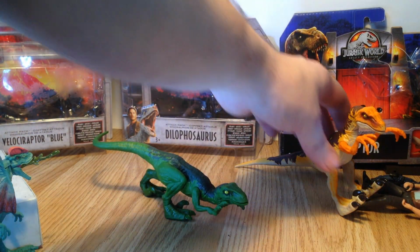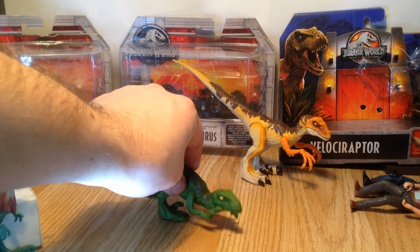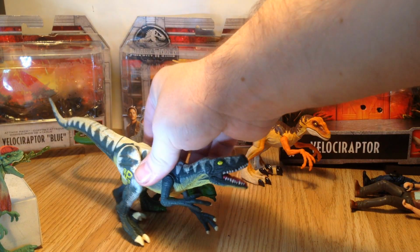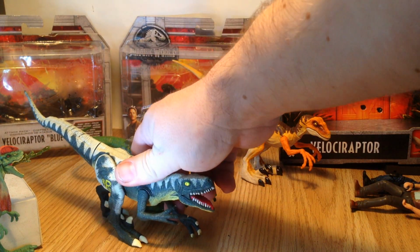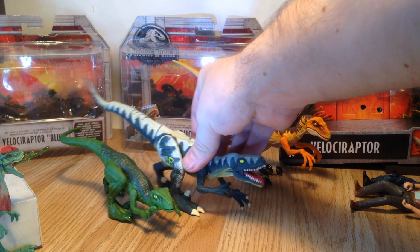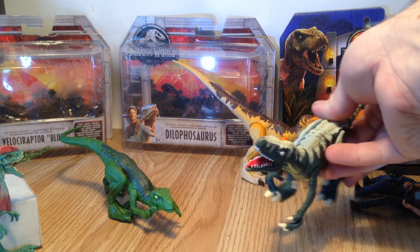So, just for comparison, I do have a few comparison figures. I mainly got this figure because it reminds me a lot of this old Kenner version, which is in a very similar pose. In fact, I'll just put him behind. This was the Cyclops Raptor from, I think it was Lost World, when it was originally released.